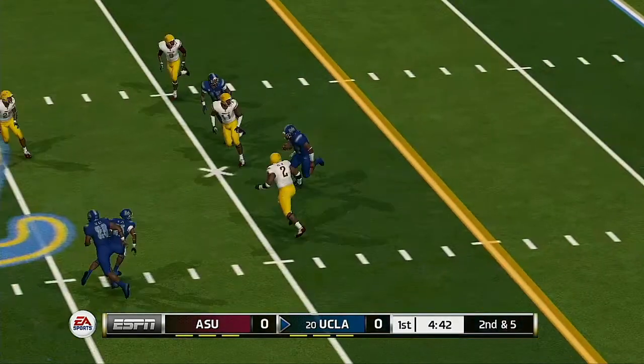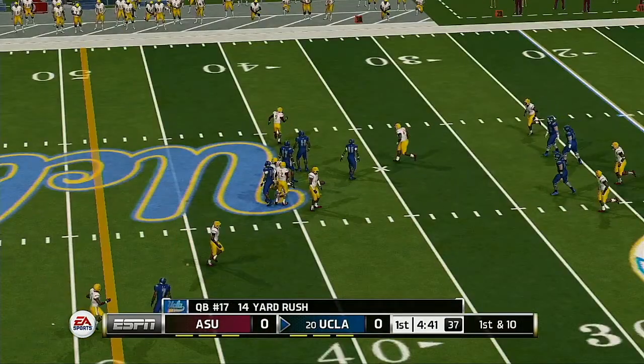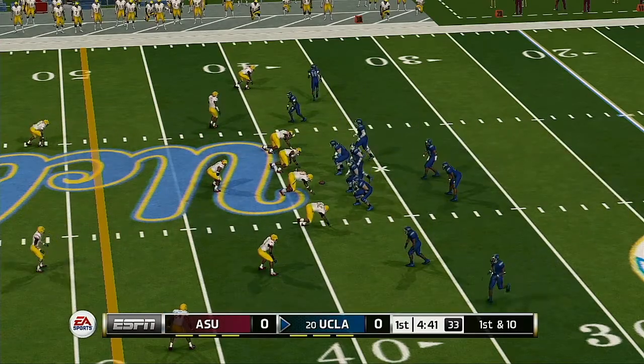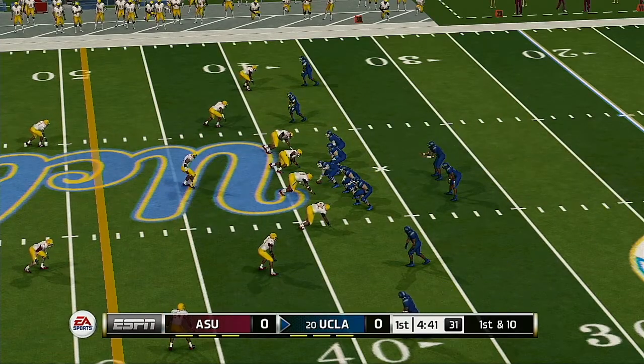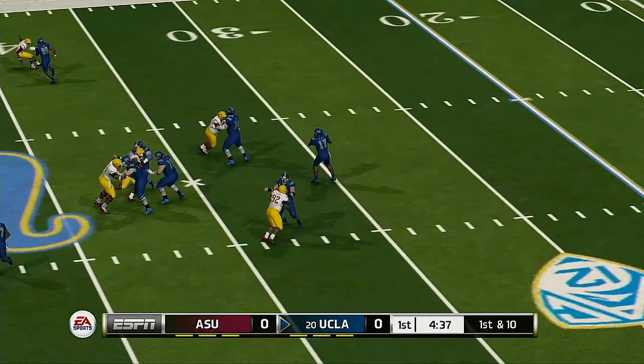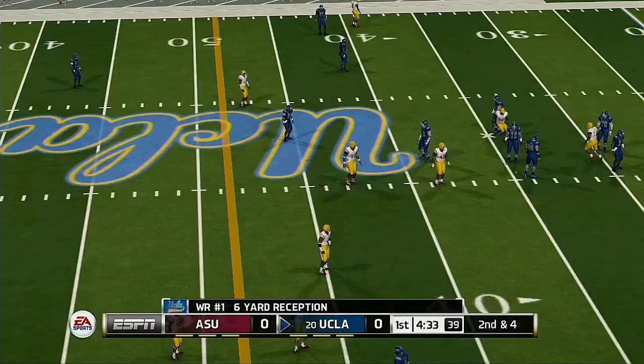Now he's scrambling. And down he goes at the 38-yard line. I'm telling you, quarterbacks who can run the ball are so hard to stop. You have to scheme around them, which takes the best coverages out of your defensive playbook. Got it. And he goes down quickly.